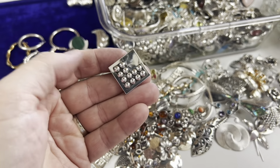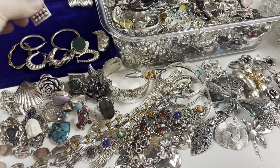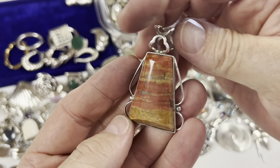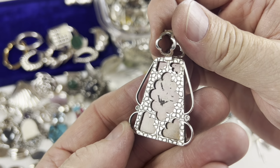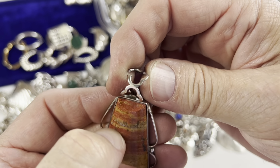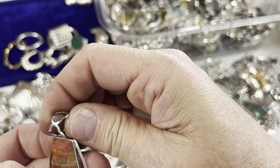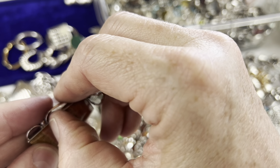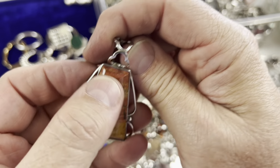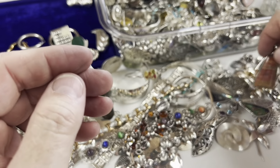Another vintage mark. This is a Tosco piece. I'll put those there until I find the pair. It's a very nice pendant. Really nice agate stone. Is that a sticker or what is that? No, that's not a sticker. That's actually the stone. That's funny. Pendants go there.